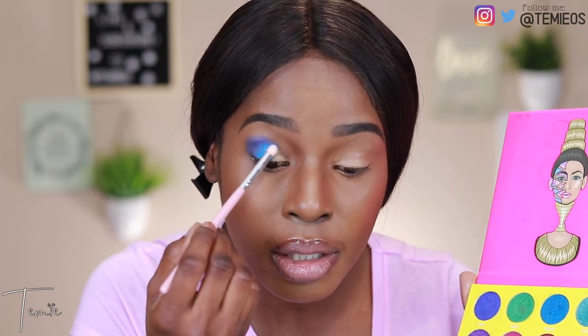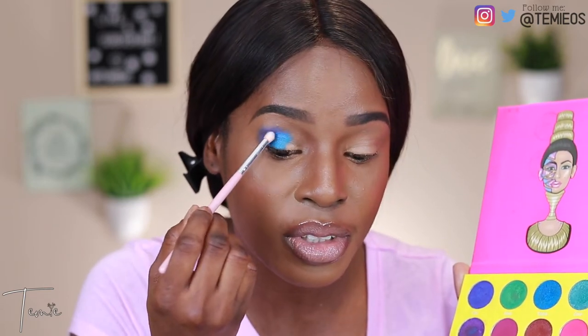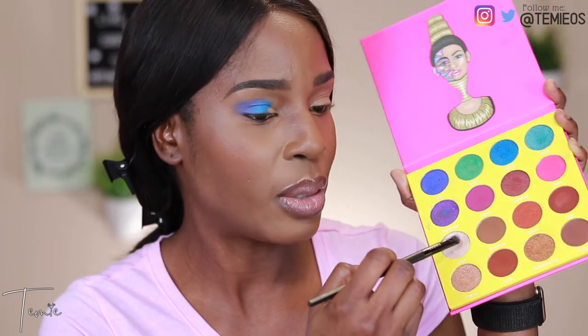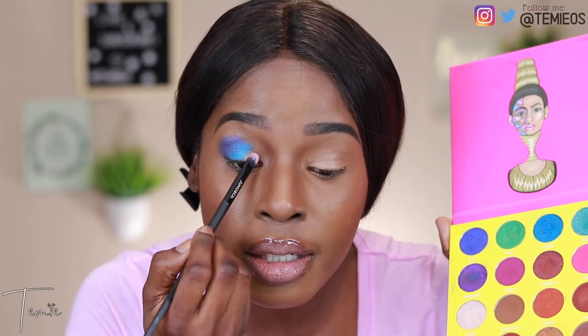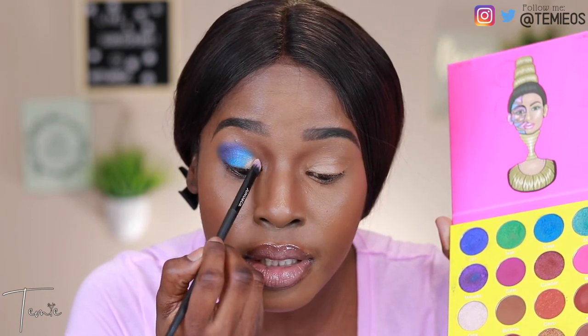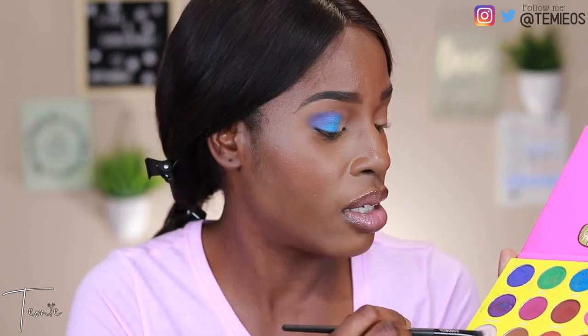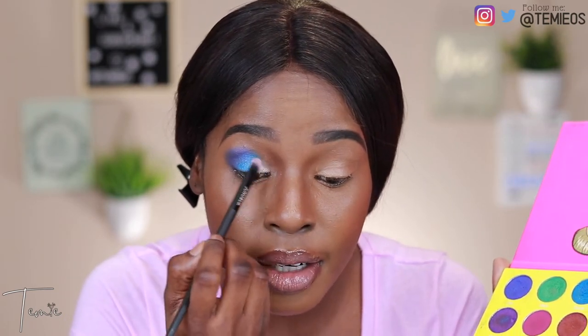Okay, it's looking kind of weird, but I think because I have no browns, I don't know what I'm gonna do. Lord help me. Which is a very champagne shimmer shade. I'm gonna put it in my inner crease right there. Now that I'm thinking about it, maybe I'm gonna change the application on my other eye and maybe fix it there. I don't know yet, we'll see.